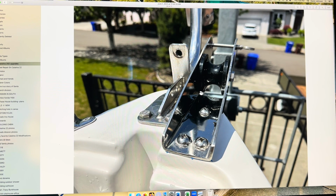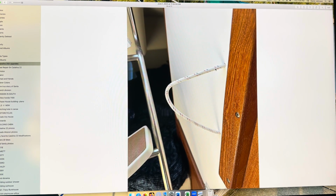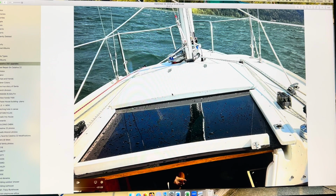Also added a bow roller, anchor roller here, so that I don't have to go through that, and it's worked really well too. There's been no chafe, and I don't have to worry about the anchor in the night when you go to sleep. The hatch board on this particular boat is marine plastic, and it was really difficult to hold on to because it was slippery. So I just drilled holes and put a little cord on that so you can get it in and out easier.